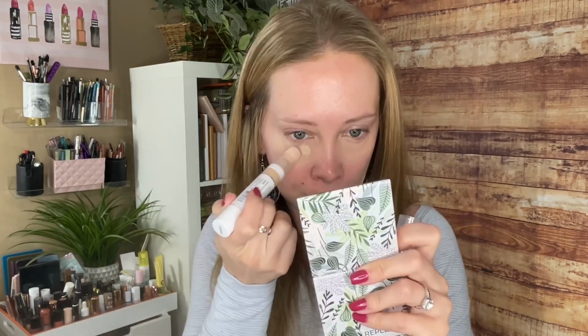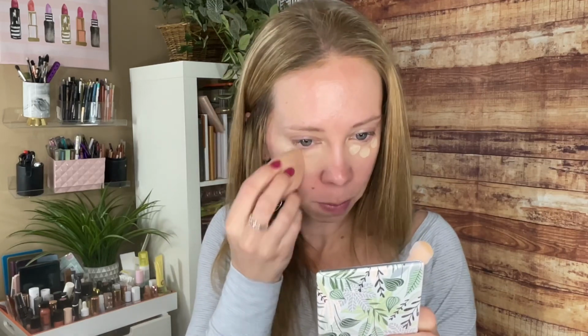All right, that's not a ton of coverage, so I feel like I need to color correct first. So I'll be right back. Okay, I used a little bit of the Neutrogena Peach Color Corrector. Now let's see what we can do with this. It doesn't say what kind of coverage this is, but I'm gonna say it's like light coverage and almost drying. My under eyes are looking super dry with this concealer, so not sure if this is my favorite.